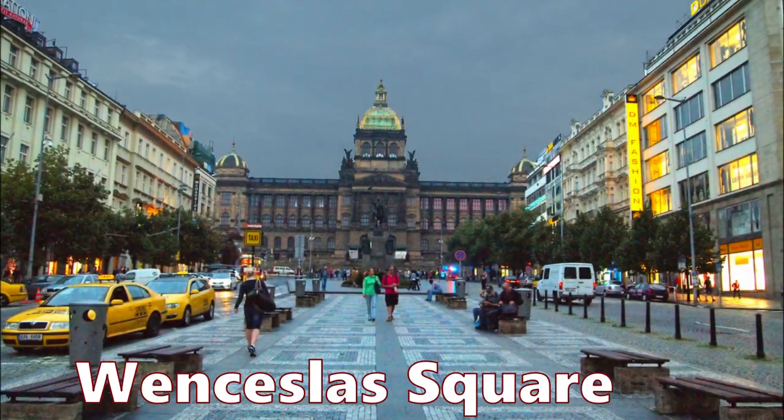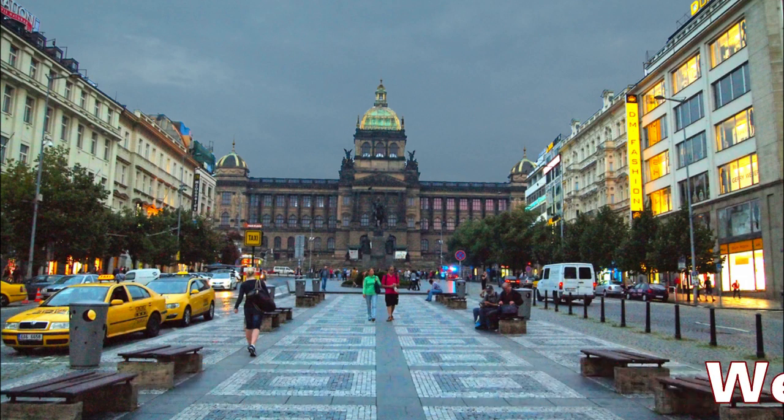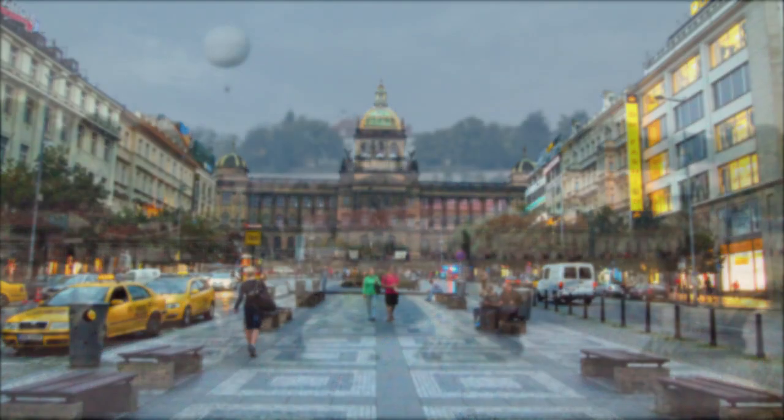Named after the patron saint of Bohemia, whose statue can be seen here, Wenceslas Square was created in the 14th century during the reign of Charles IV as a horse market and has since become one of the city's most important public spaces, still used for demonstrations and celebrations alike.